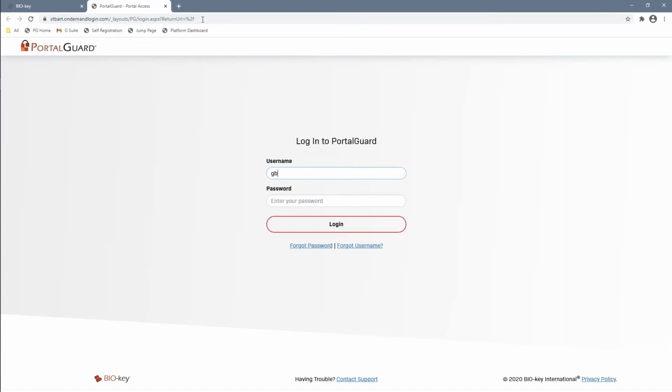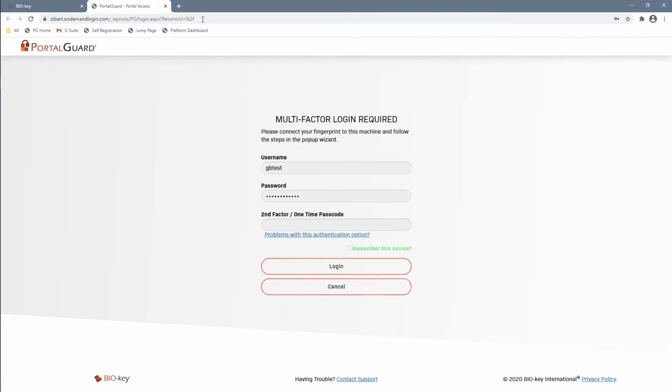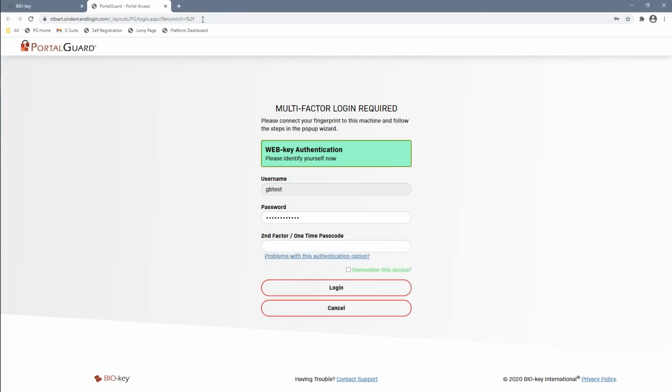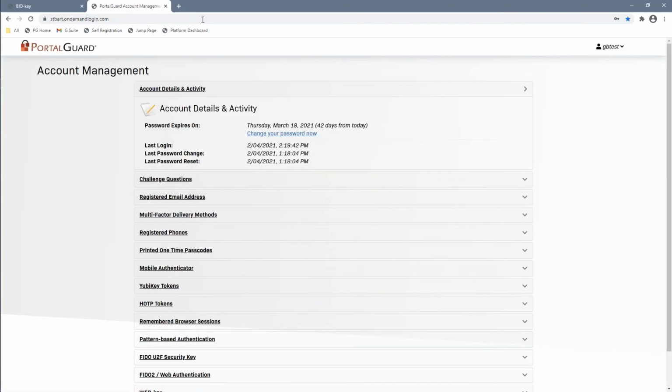And so if we use a different account and attempt to log in, we can see that it is requesting multi-factor authentication. I entered my name and password correctly. And so now it is prompting for biometric authentication. So this is through the WebKey product that PortalGuard's integrated with now, which is basically enterprise grade, enterprise leading biometric authentication. So I just use the reader. It satisfied that. So you're getting a lot of good things.